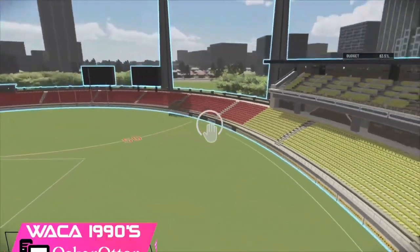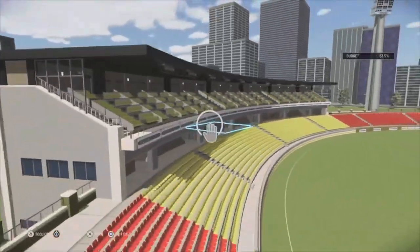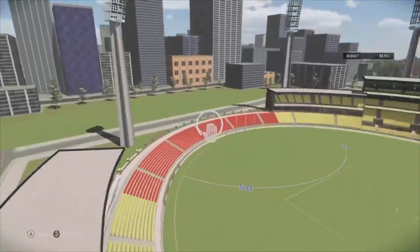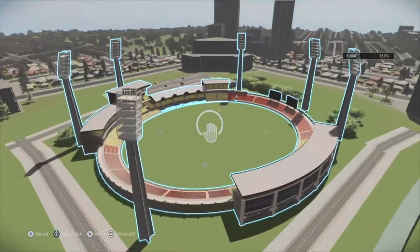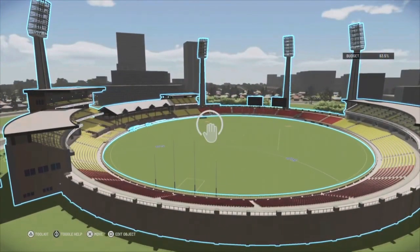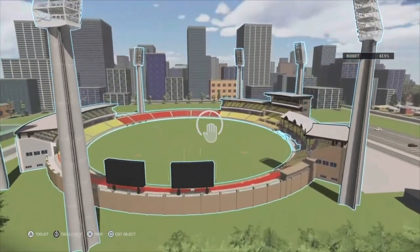The 1990s look of the Wacker. Western Australian Cricket Association, what a name for a venue. But straight away, I was just blown away by the colour scheme of the seating. And the six light towers also go down really well, and the mix of old and new styles of this ground as well. The new single and double tier stands.